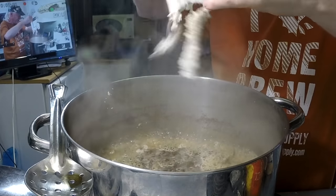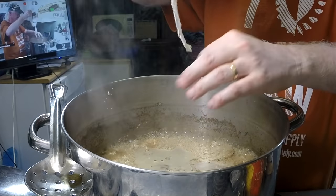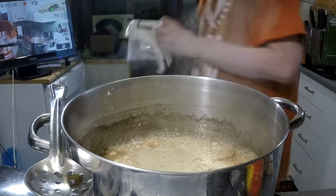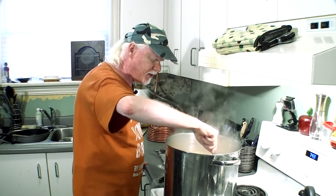Beautiful. You can see how the steam really... it's so sticky, this stuff. You've got to be kind of careful, but that worked out well. There we go. Perfect, that's gone in very nicely.